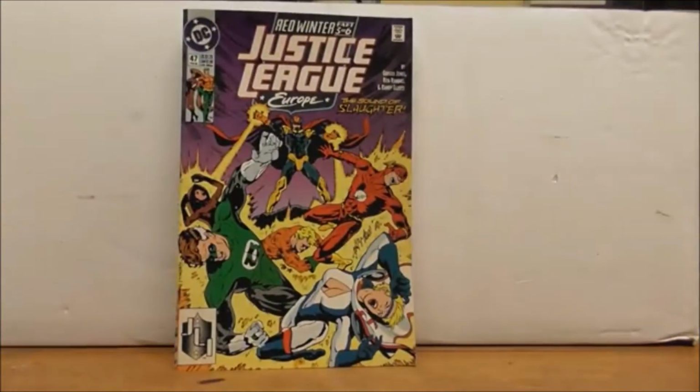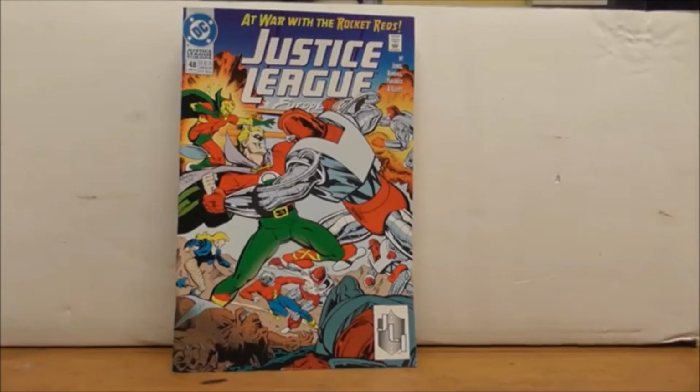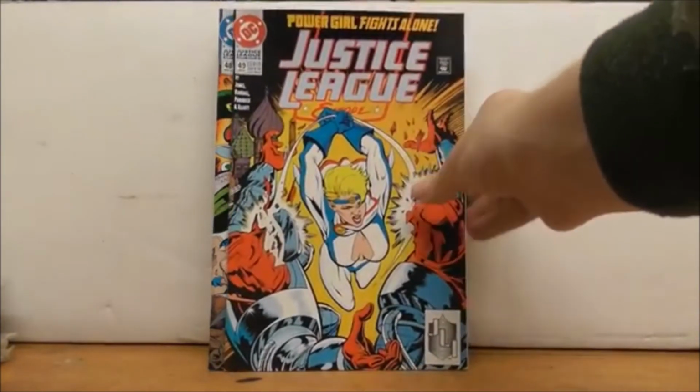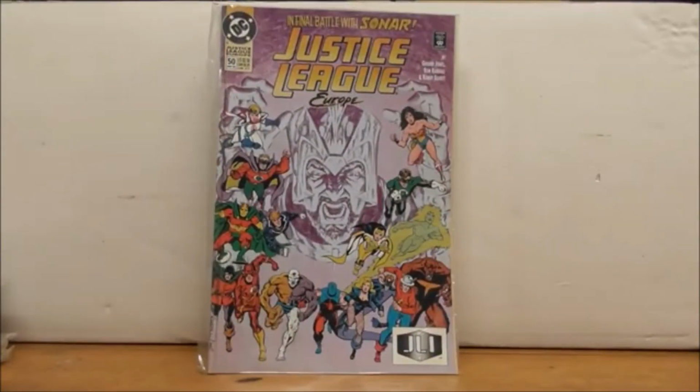The Sound of Slaughter. There we are, at war with the Rocket Reds, because the Rocket Reds were like a team, weren't they, rather than just an individual. There was only one individual who was in the Justice League for a while, but in Russia there was a whole squadron of Rocket Reds. In Battle with Sonar, Justice League 50.